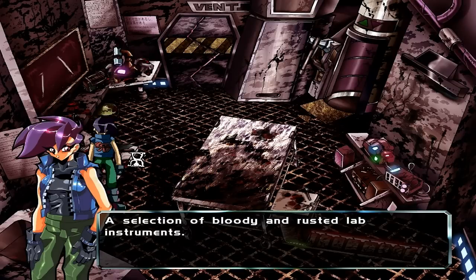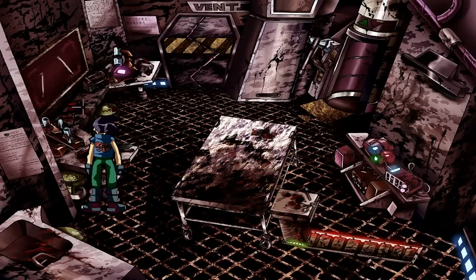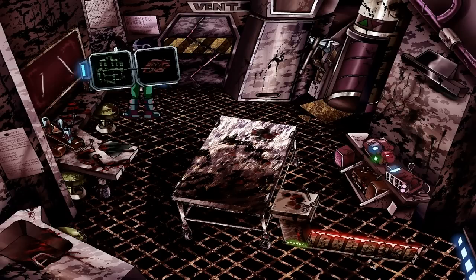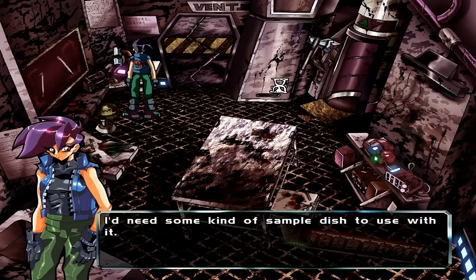Collection of bloody and rusted lab instruments. They've rusted to the surface. I doubt they'd be of much use in that state anyway. I recognize this. It's a 7777 Zentradi series proto-analyzer. I'd need some kind of sample dish to use with it.